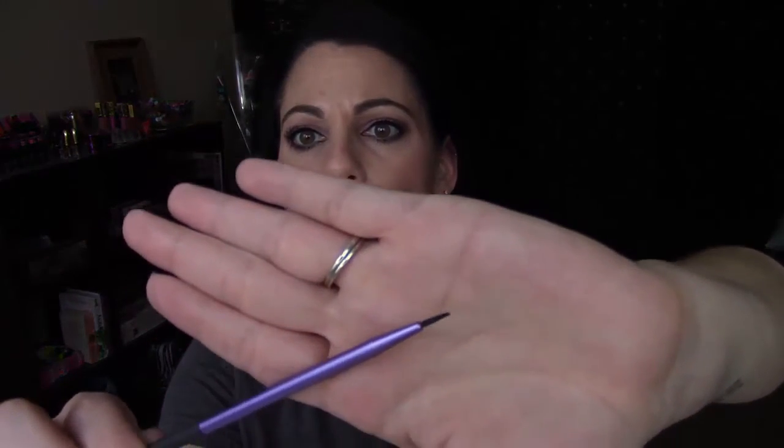But with this brush, this is my Real Techniques fine liner brush. With this brush, I get more of a natural look, and I can also take this brush and use it to, you know, tight line right underneath as well, and I can get in between all of those lashes. So that's what this one is great for.